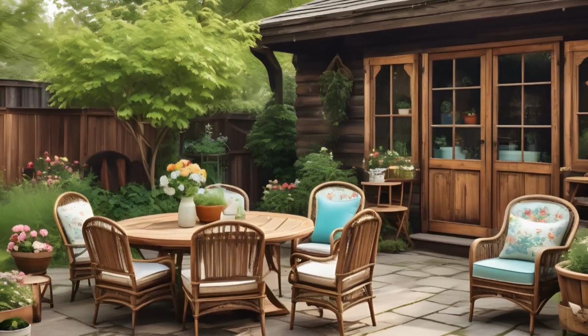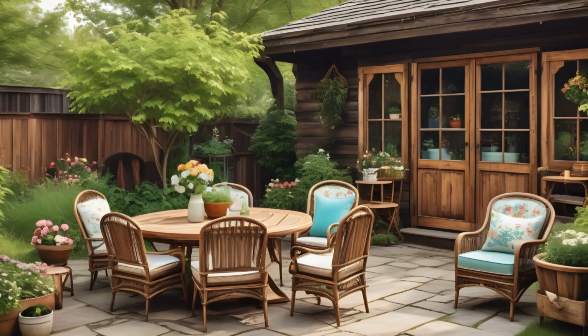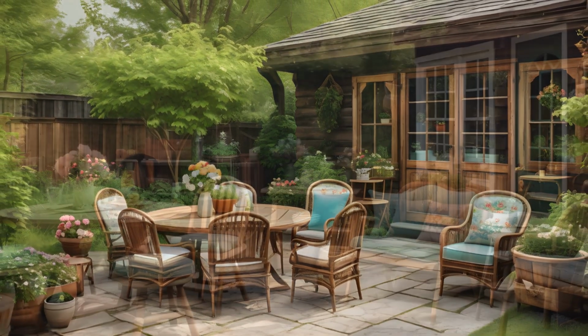Vintage furniture adds a touch of history to your outdoor space and creates cozy seating areas.